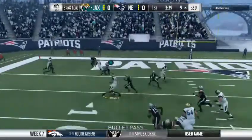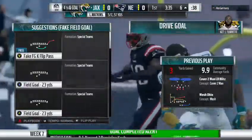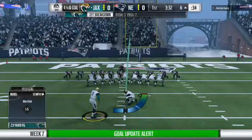They're going to look to throw. This will be caught at about the 5. And he's going to be brought down just shy of the 5 at the 6. They're able to hold him to 3 there, and that leads to a 4th and goal.